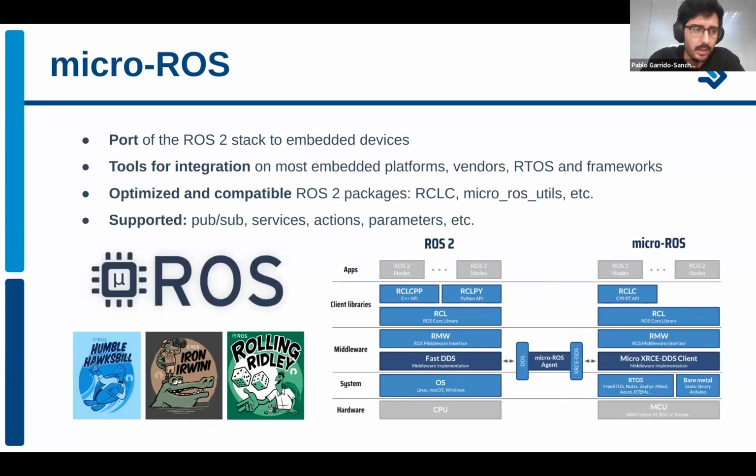So this is why at eProsima, 5 years ago, we started a European-funded project with a consortium to create micro-ROS. micro-ROS is a port of the ROS-2 stack that targets embedded devices. We provide a set of tools and functionalities that allow users to build and use most of the packages that ROS-2 offers in embedded environments, in microcontrollers with FreeRTOS, in RTOSs, or even in Arduino. And micro-ROS is a set of ROS-2 packages that can be cross-compiled, that are optimized for embedded environments, and also a set of ROS-2 packages that has been ported to embedded devices.